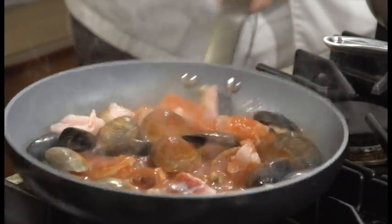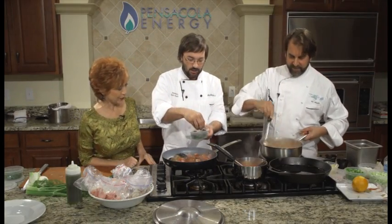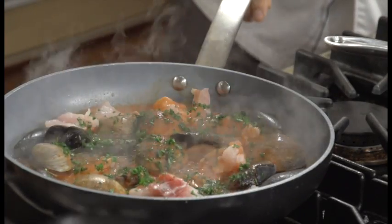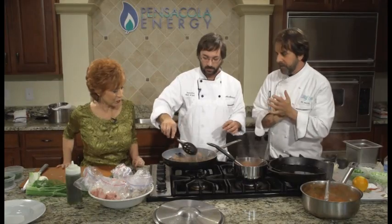And my fresh seafood. So if you love seafood, you're going to love this. Wow. I have some chopped flat leaf parsley and basil. Give it a stir. There's a little color. It's starting to look really good. Oh, it looks great. And I'm going to put the lid on.